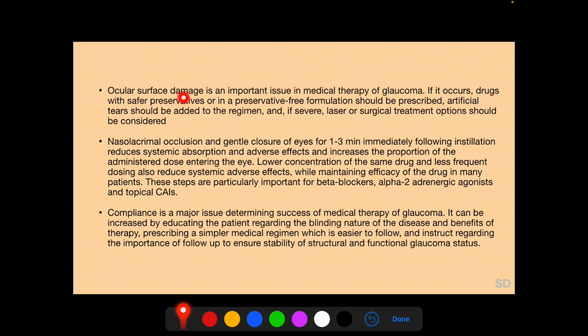Ocular surface damage is an important issue in medical therapy of glaucoma. If ocular surface damage occurs, drugs with safer preservatives or in a preservative-free formulation should be prescribed. Artificial tears should be added to the regimen, and if ocular surface damage is severe, laser or surgical treatment options for glaucoma should be considered.